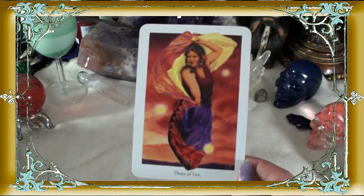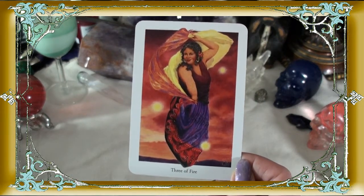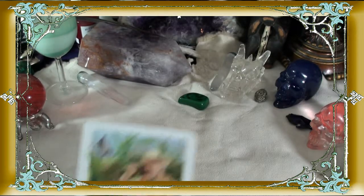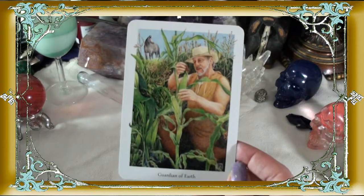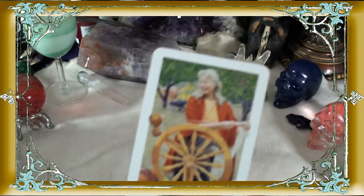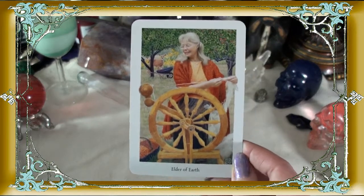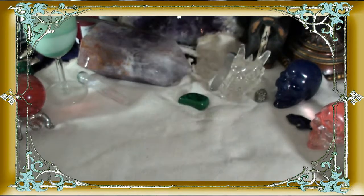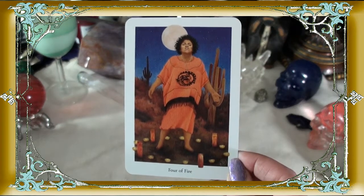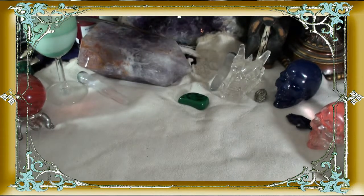The Three of Fire. Reminds me of my thought that I want to do belly dancing, and then I think, I'm too old to do that. And I think, well, no, I'm not. I can do whatever I like to do. Guardian of Earth. Elder of Earth. And lastly, our Four of Fire. Absolutely gorgeous.